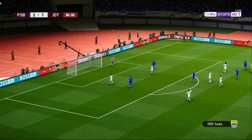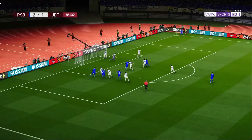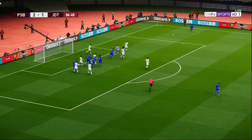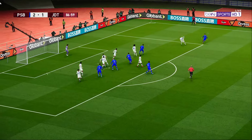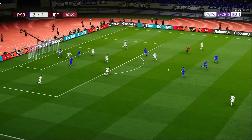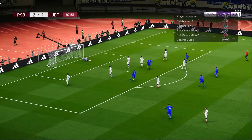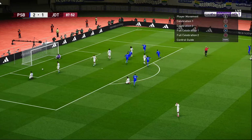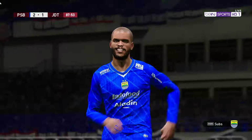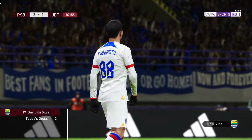No messing about, just bludgeoned away. Good save, he got a decent fist on that. Crosses it in. Shooting chance! They've scored! A two-goal lead and they're firmly in control.